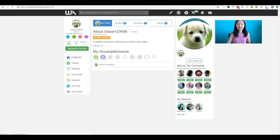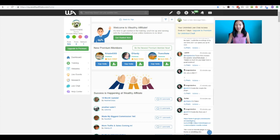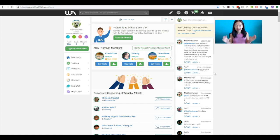Let's just go to the dashboard here and see. So if you click on dashboard, this is what you're going to see. You're going to have a live chat on the right, and this is 24/7. So with your free account, you're only going to get your first 7 days free with the live chat, and you have to upgrade to premium if you want unlimited chat. It is a great way for you to ask questions and get your questions answered faster, but there are other ways to get help, and the greatest thing about this training platform is the ways that you can get help.